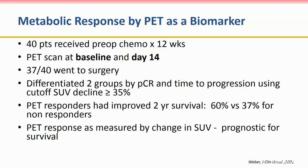So some of the work that really established that use of metabolic response by PET as a biomarker comes from Germany, where they were looking at early PET scan assessment of patients receiving pre-op chemotherapy. They did a baseline PET scan and then repeated a PET scan at day 14, and then patients continued on to complete their chemotherapy.